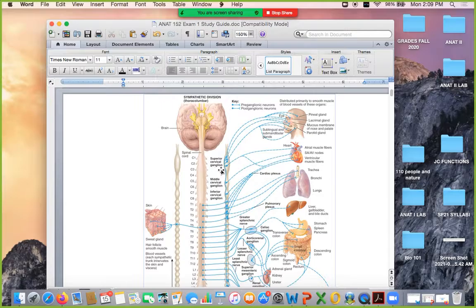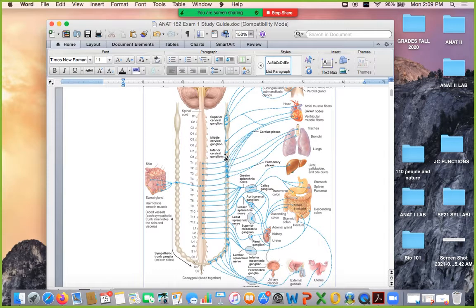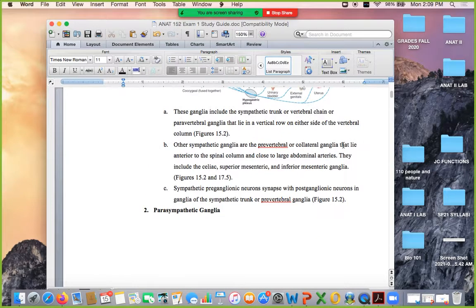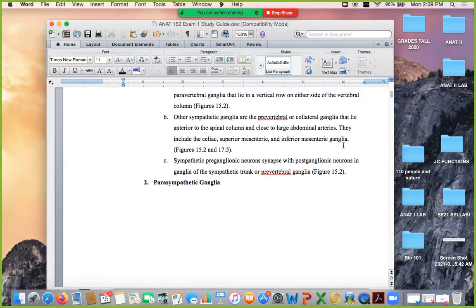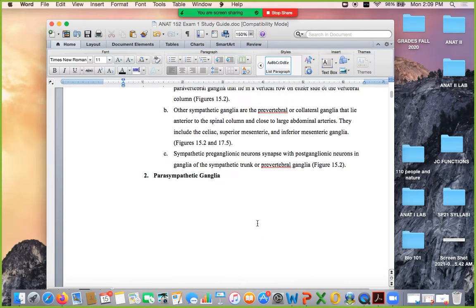And as we may notice here, we have some outer trunk regions, a ganglion trunk, where they're going to be able to maybe jump up or jump down in terms of one little node before they end up reaching their final innervation destination. All right, I digress. These are often going to be located really close to your large abdominal arteries. In fact, they're often going to have the same names and designations as those major arteries. So that's going to help you orient yourself in terms of where they're located.